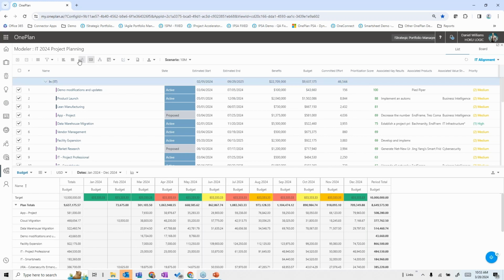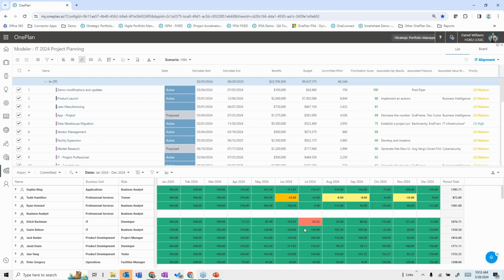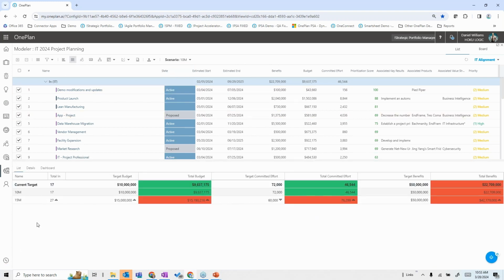But I would also say by the time I got in the financial budgets, I can see that I also probably have a more realistic resource plan where I only have slight overages in here and I might be able to achieve this. Now we could run this with say another $15 million scenario, et cetera, and then we can compare the different analyses as we go through. So for example, in this particular case, I could see that the budget and the committed effort with resources and the targeted benefits here, I can see that if I got an additional $5 million, I could do 10 more projects, but I could also get another $20 million worth of benefit for another $5 million of investment. It might be worth my while to go pursue that.